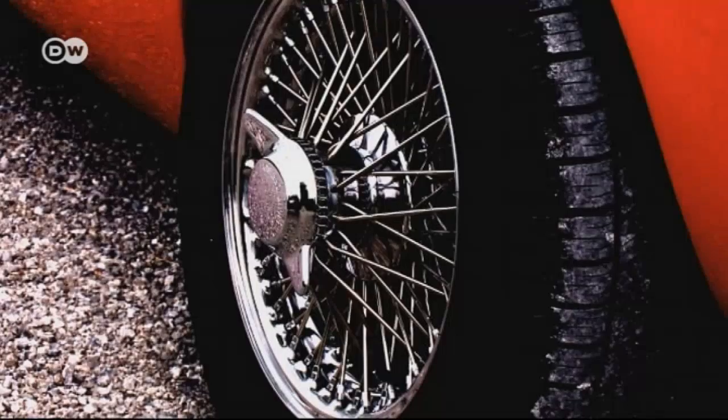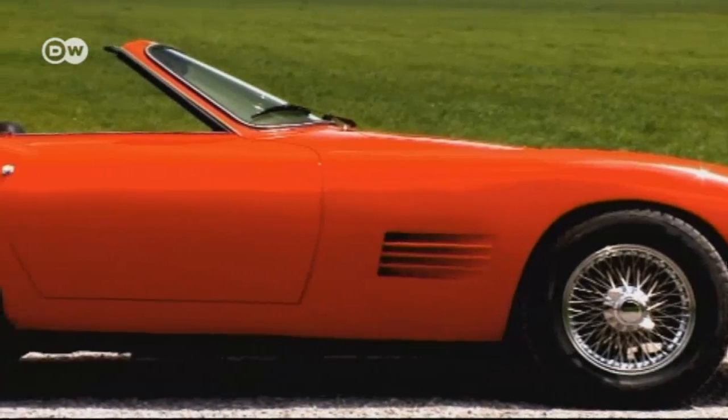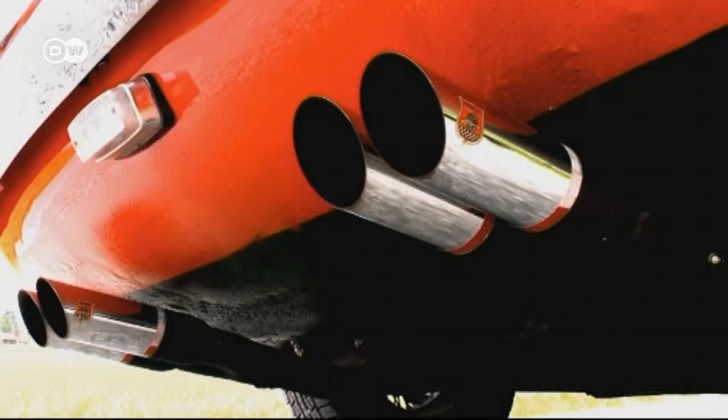People sometimes mistake the Intermeccanica Italia Spyder for an old Corvette or a classic Ferrari. And they're not even that far off, because this roadster combines Italian design with American heavy metal.